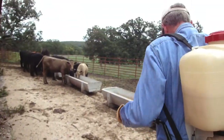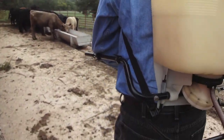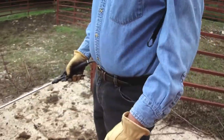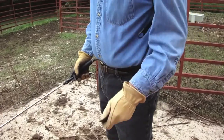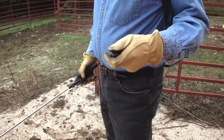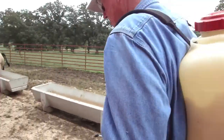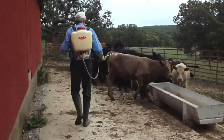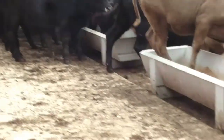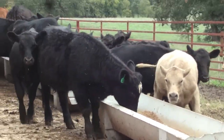And so I'm going to pump the handle and put some pressure on the tank and squirt that insecticide onto the calves. And so it doesn't hurt them. It's just a little mist. So there I'm pumping it up, get some pressure in the tank. And there's the squirt coming out. So we're ready to go. So I'm just going to walk down here, kind of sneak up on them while they're eating their food, and squirt them.